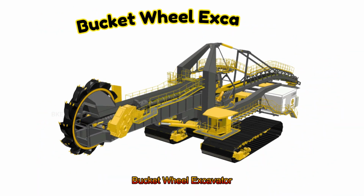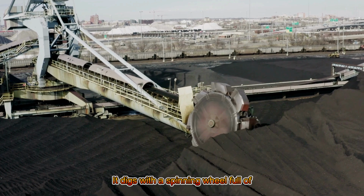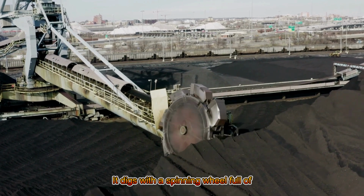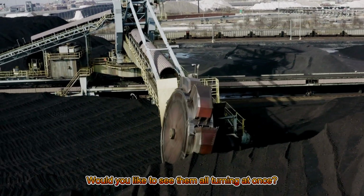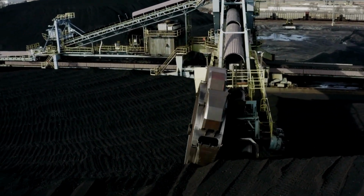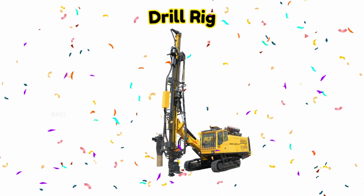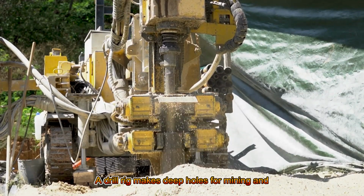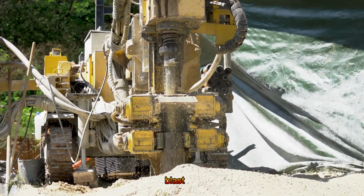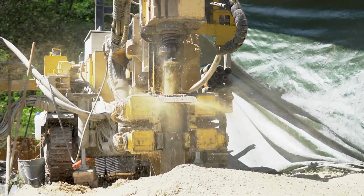Bucket wheel excavator. Yay! It digs with a spinning wheel full of buckets. Would you like to see them all turning at once? Drill rig. Yay! A drill rig makes deep holes for mining and blasting. Would you like to hear its drill buzzing?